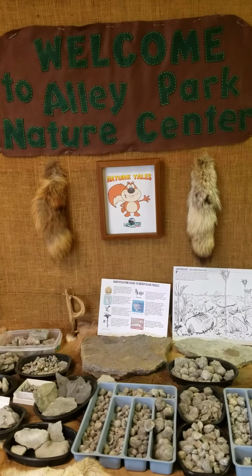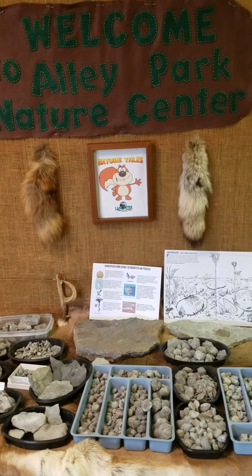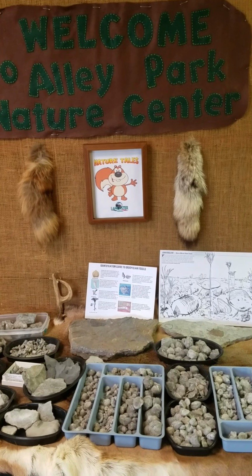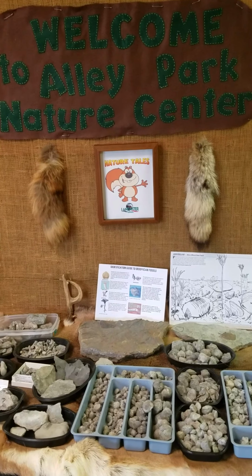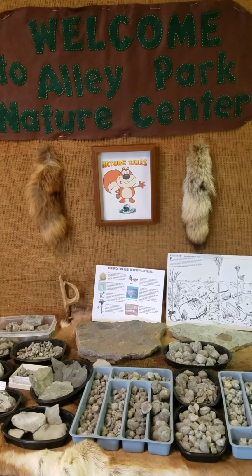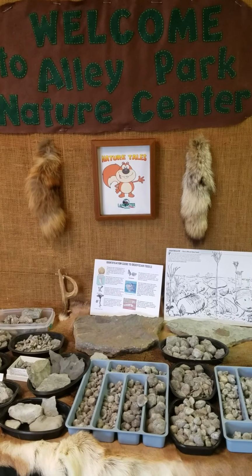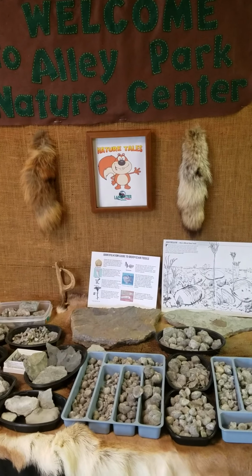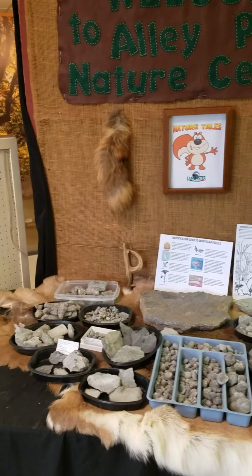Well, if you didn't catch what was all over the table here, I'm going to invite Laura in just a second to come show us what all new goodies we have. Craig and Joan Miller stopped by and brought us some things that we're going to be able to use for teaching, and I think it's all about fossils. So, Laura, take it away here.